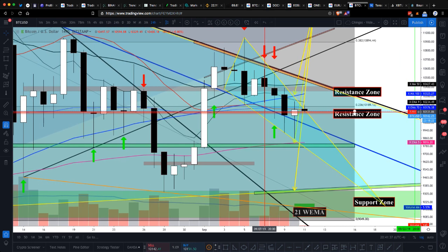We opened the candle up at $10,093. We had a high of $10,243, a low down to $9,855. Closed it out at $10,154 for a $58 move to the upside, or 0.58%.